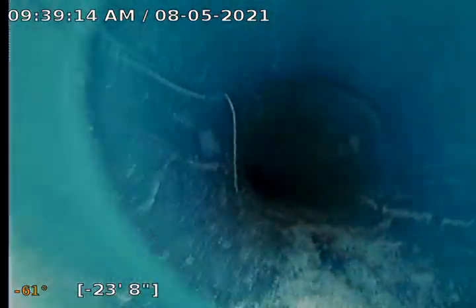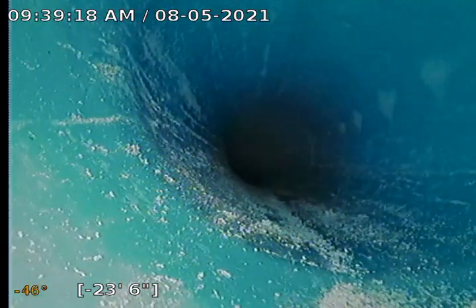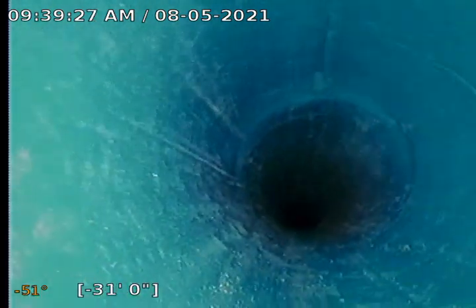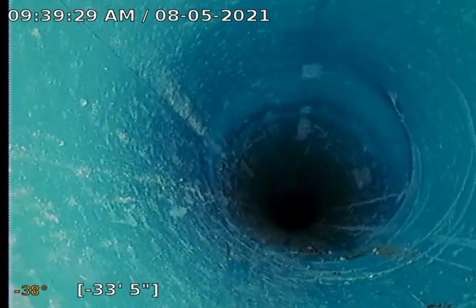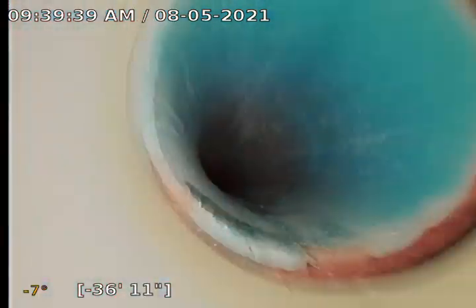And this is where it transitions from 4-inch to 6-inch. So, 4-inch to 6-inch diameter transition point right here. Coming back further, we are now in 4-inch diameter new flow cured-in-place pipe liner. Alright, we're coming back still.